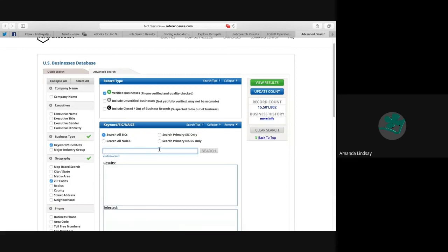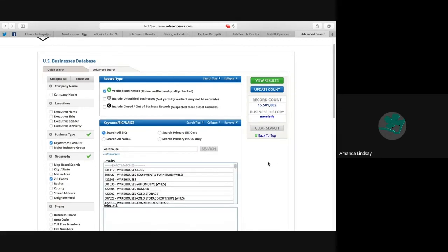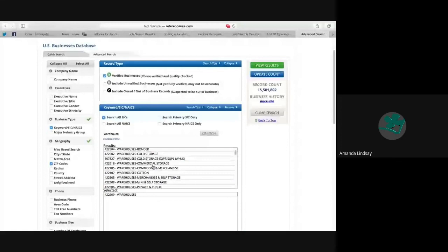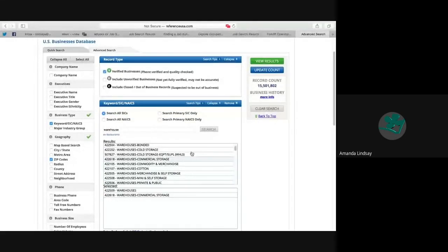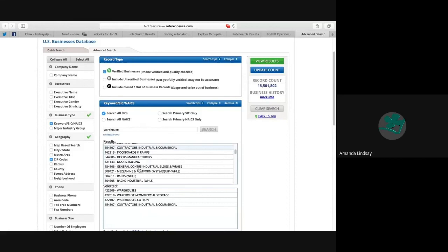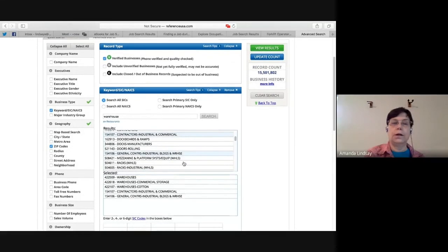And for this example, we're going to look at warehouses, because if you're looking for a forklift job, you're going to probably see several in warehouse. So you click on warehouse in the keyword search box, and you'll see a whole bunch of different matches. Okay, so we can go through and look at what we think might be it. So I'm looking at warehouses, commercial storage, anything where I think might use a forklift driver. Okay, we're just going to click on a couple, and it's not going to give us a whole lot of jobs for us to look at, but we're going to look at a couple of them.